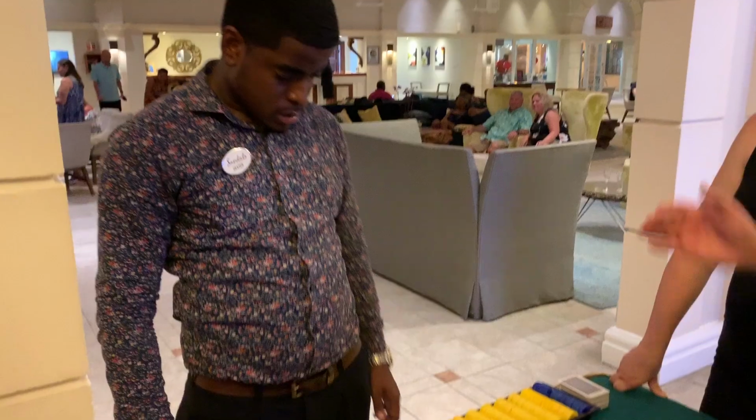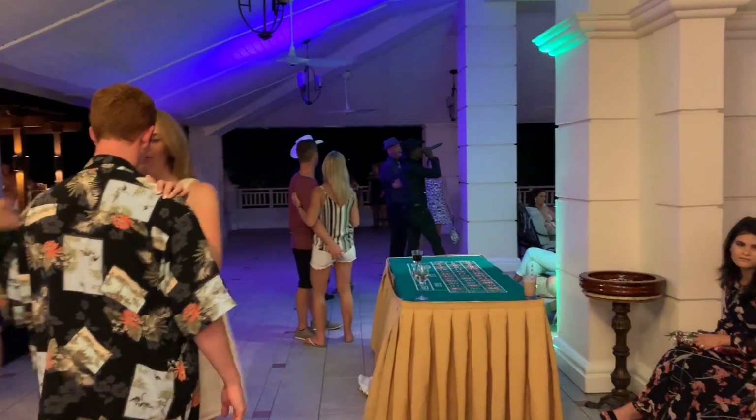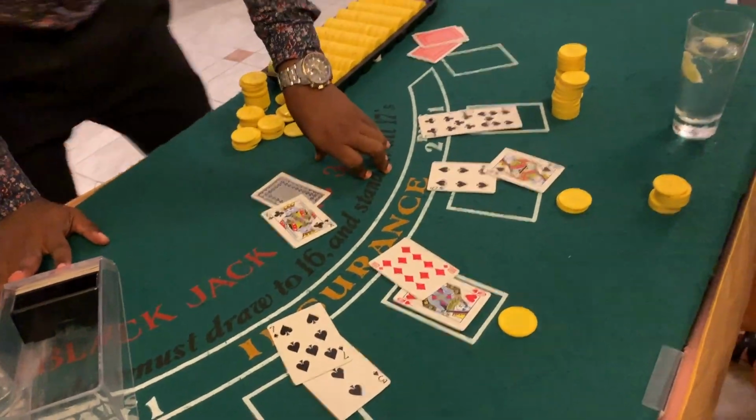People are Orthodox Jewish, and then he's. We're playing blackjack for charity. Here we go. I need a birthday. What do you want? You got to work for it.